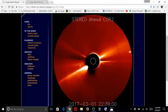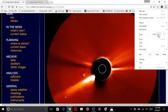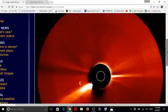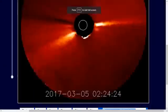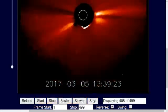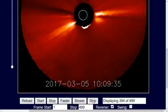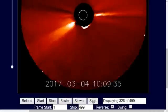This is the STEREO Ahead COR2. And once again, leading into this, March 2nd, March 3rd. And actually, let's go ahead and blow this up a little bit so we can see it a little better. I'm going to just back this up so we can see this interaction. We're going to go ahead and back all the way up to the point where we can see this comet interact and explode as it impacts.